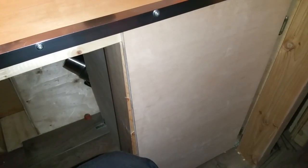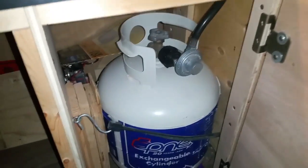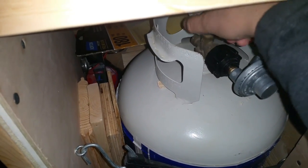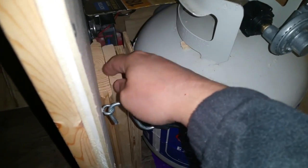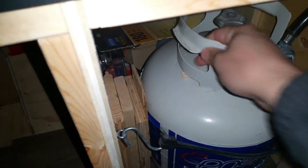So now I'm going to give you a demonstration of how to start up the Olympic Wave 3. Alright, first thing we do, turn on the propane tank. Get my propane tank under here, turn this all the way to the right. As you can see, I got this bungeed in. It's not moving. And I got these wooden pieces in here just to make sure it doesn't move side to side. I mean, I can shake the whole van before this thing will come out.